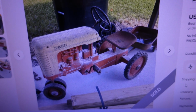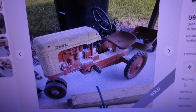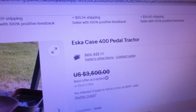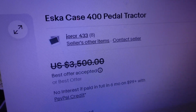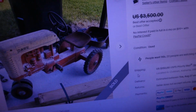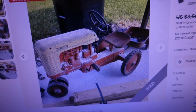We're looking at number 1. What did it sell for? Let's take a look at number 1 on our list. At number 1 on our list of toy tractors sold on eBay the last 90 days, this is the most expensive toy tractor sold the last 90 days. What is it? It's an Esca Case 400 pedal tractor, and it sold for $3,500. Best offer accepted, and it looks like $150 shipping for this one, so it's gonna take a little bit of money to get this one to you.